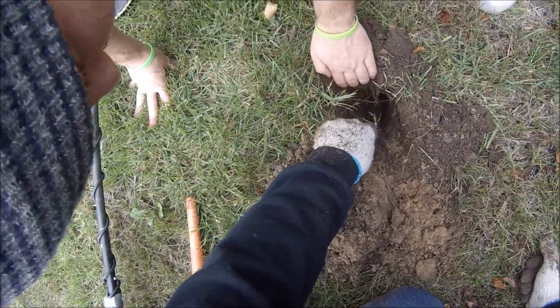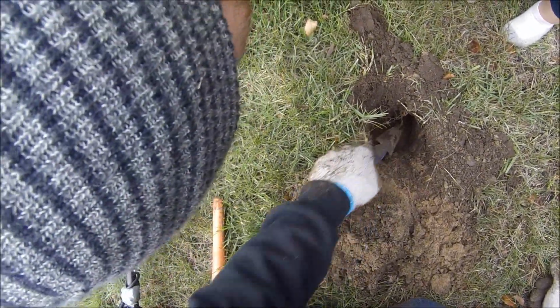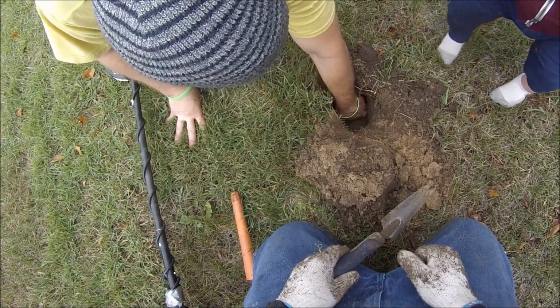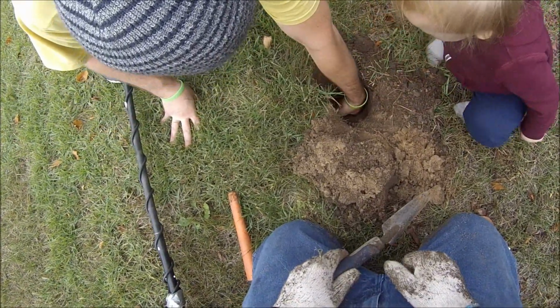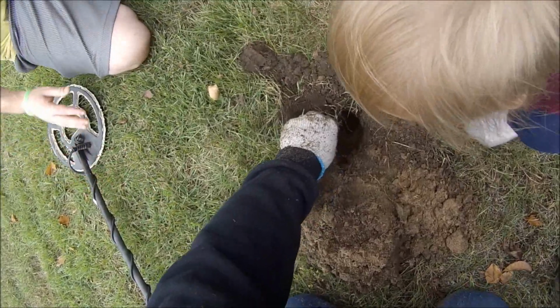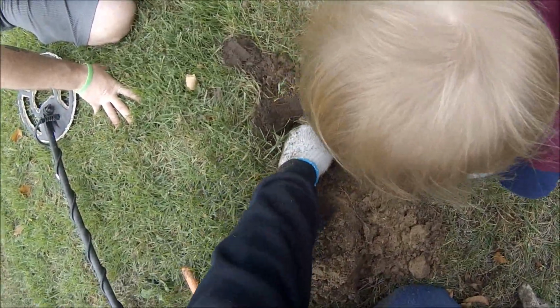Oh, it's got a wheel. See that rubber? Yeah, that almost looks like a bike wheel. Training wheel, maybe. What if it's the whole bike? A wagon wheel, maybe. That's like buried down there, too. Yeah, it is.